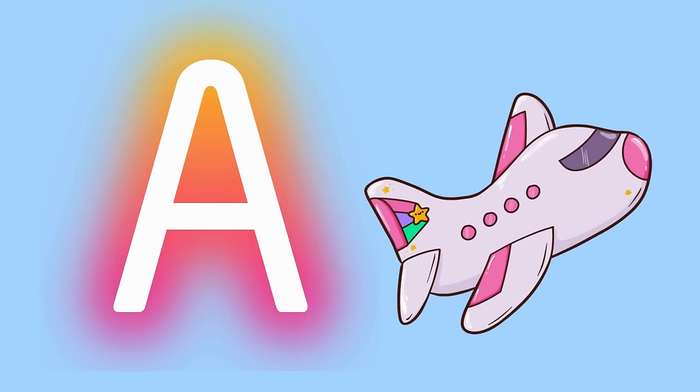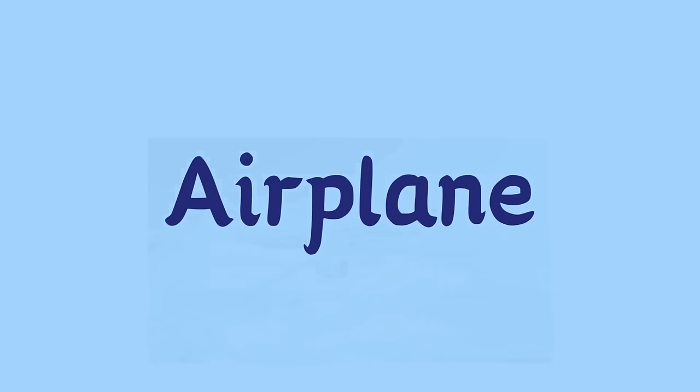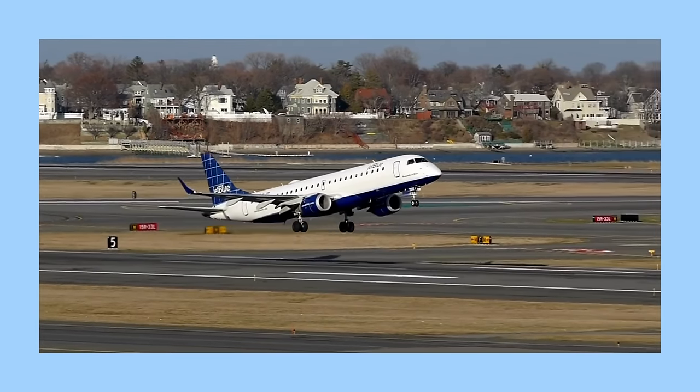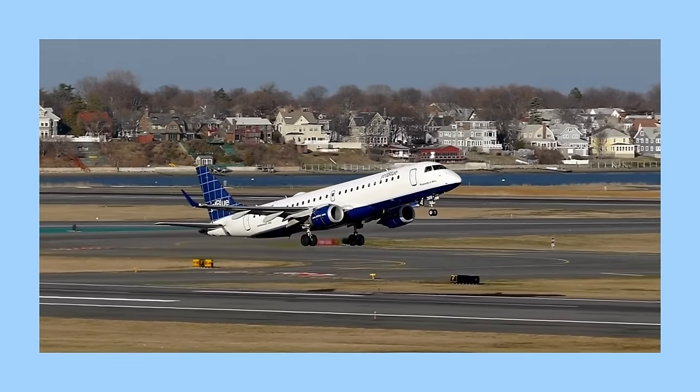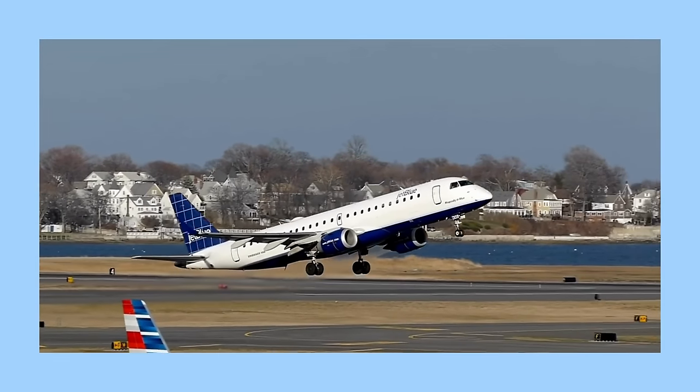A is for airplane. A-I-R-P-L-A-N-E. Airplane. Airplanes carry passengers and cargo from one place to another really fast, and they make it possible for us to visit faraway lands.